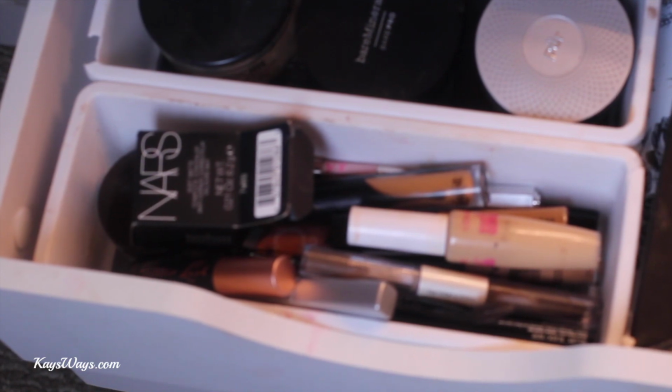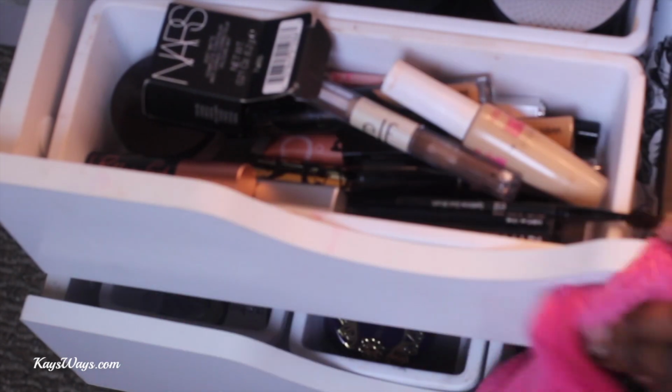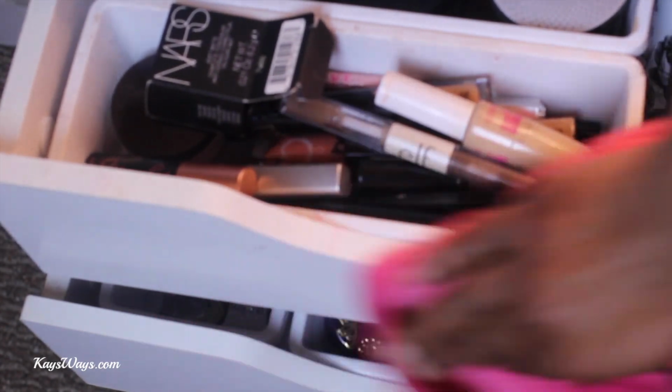Excuse the dirt on the outside of my drawers. These kids, my makeup fingers, you know.